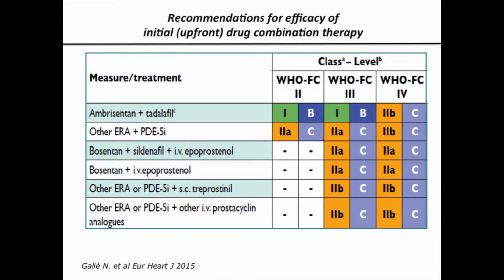Now, when we look at upfront combination treatment from the different strategies, from the different randomized controlled trials, we have one study that you're going to hear about from the next speaker, which is the AMBITION trial, talking about ambrisentan and sildenafil, showing a very good outcome and decreasing the morbidity and mortality endpoints. And then you have other combinations that could be tested, such as ERAs, macitentan and bosentan, with phosphodiesterase 5 inhibitors, but they were not addressed. Well, actually, the BREATHE-2 study addressed, in a way, combination treatment using bosentan with IV prostacyclin, but I think still the AMBITION trial is the best one. So it's the only one which has level B, because it is a randomized controlled trial, but it's only one study, and a class of recommendation 1.